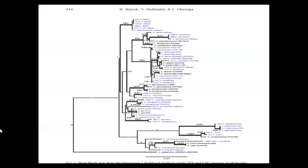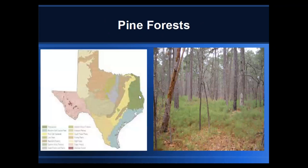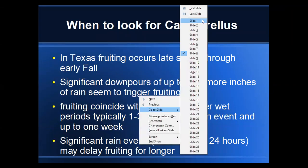Can you go to the next slide? So you can see here, this is the North American... right click and go back. You can right click and go previous, yeah. Previous, there you go, you're good.